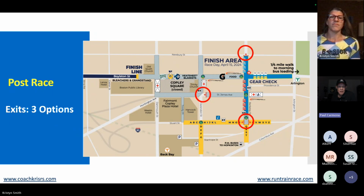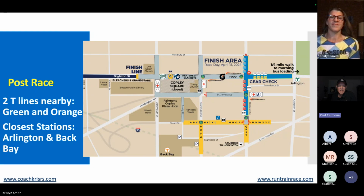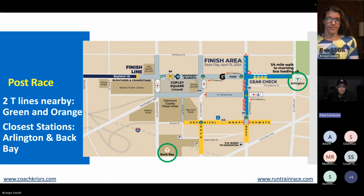There are family meeting areas. Oh, the T stations I forgot to mention. There are 2 of them nearby if you're taking the T. The Arlington station's the green one, and that's why if you can get out at Arlington Street, if they'll let you out, it's easy to just cross the street and you're at the T station. The Back Bay station is an orange line.